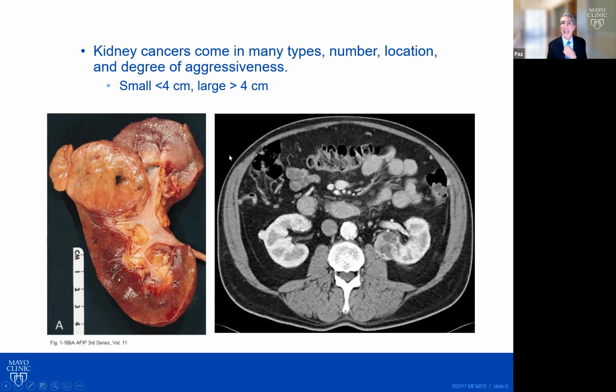Now, what does this look like to us, the radiologists? Well, this is a CT scan that happens to show 2 kidney cancers in the same individual at the same time. Here is a larger, very heterogeneous kidney cancer that comes into contact with some of the vital structures in the middle of the kidney that can be easily harmed.